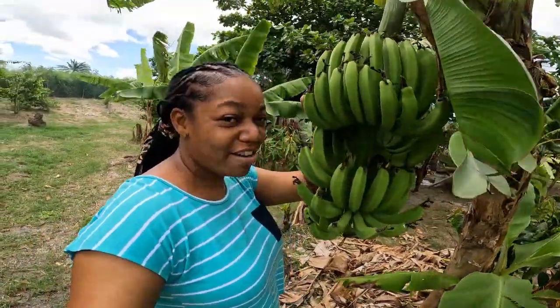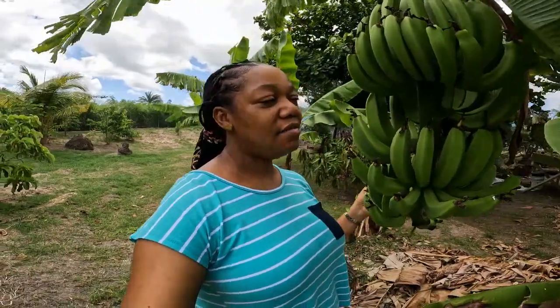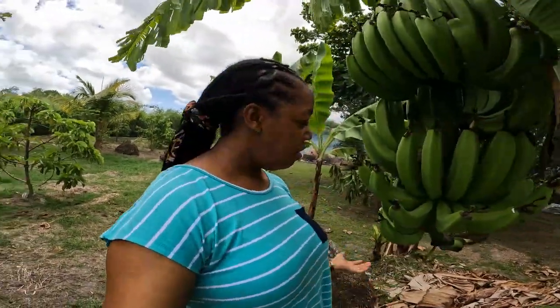As you all can see, I'm standing next to a banana, green bananas. I am literally in my backyard, and I'm going to give you guys a quick tour. It's not where we want it to be yet, but everything takes time, everything is a process, and I'm going to show you where we're at when it comes to our yard at the moment.